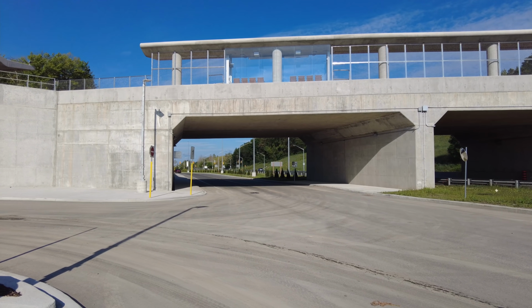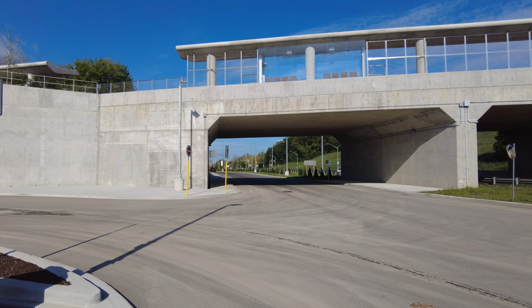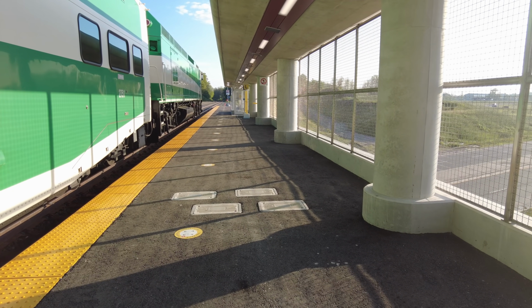It also showed that GO truly does know a lot of what it needs to do to create fantastic stations for the future, and that makes me very excited. And the story isn't finished. With more rail service and travel options, Bloomington truly could become a modest transportation hub.